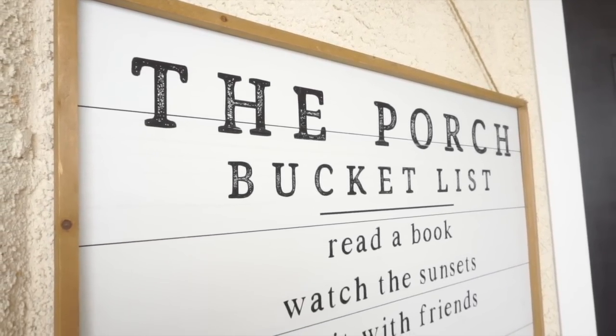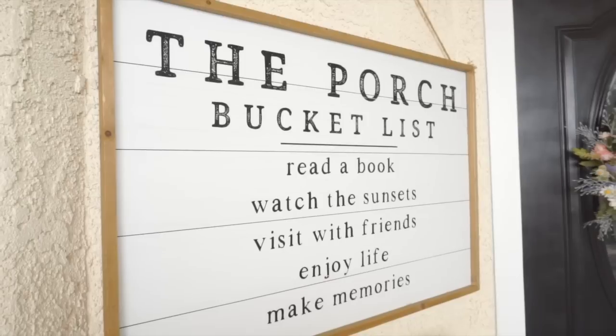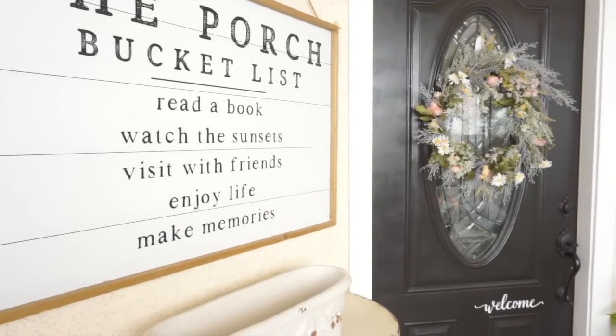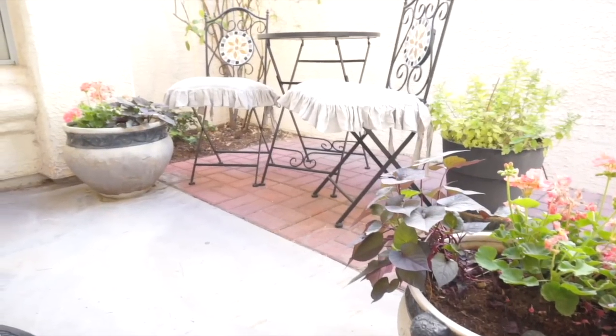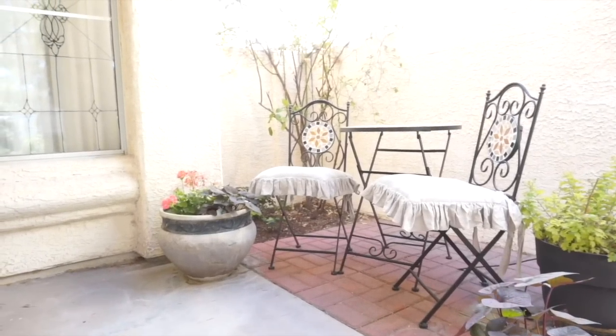Before we step inside, I want to quickly share the front porch area with you. I used the black and white colors that I already had out here with this sign, and then the black door and my black bench, and then I have a cute black and white bistro set off to the side, and then I just planted some beautiful pink flowers.